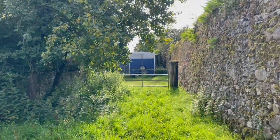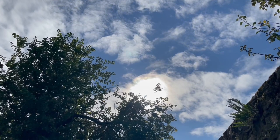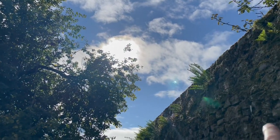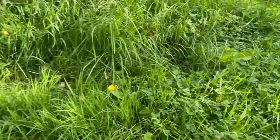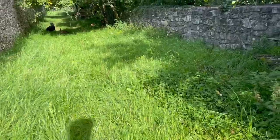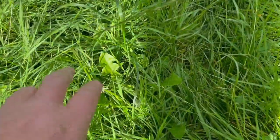And the only sun it's going to get during the summer months, the height of sun, will be another couple of hours. And then the sun is behind the wall, and this casts a shadow over most of the laneway. So shade does not equate to lack of growth. And it is absolutely pumping it out.